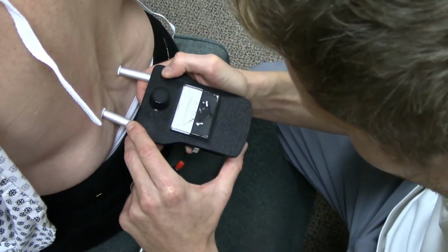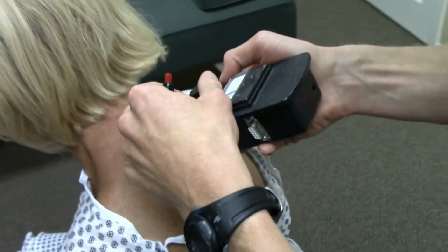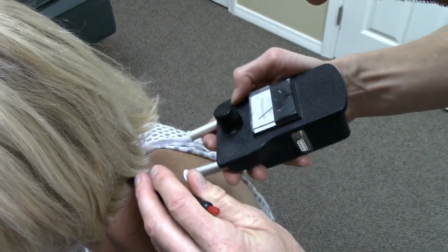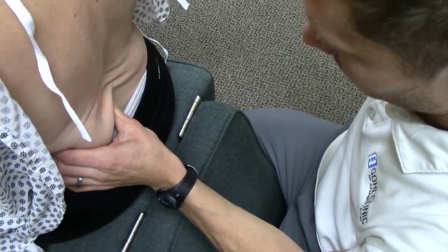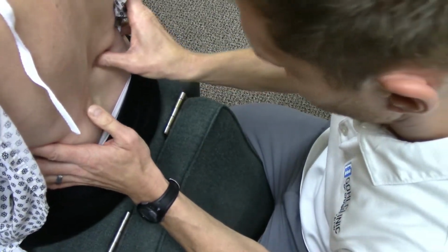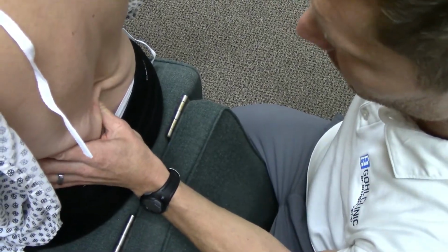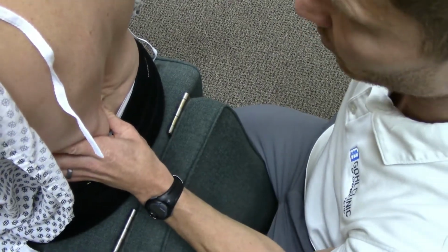The instrument reading is showing exactly where the nerve interference is. What I'm feeling for is any type of inflammation at the nerve level. Also feeling for hypertonic muscles. With motion palpation, I'm comparing the vertebrae above to the vertebrae below.